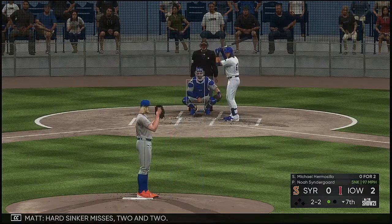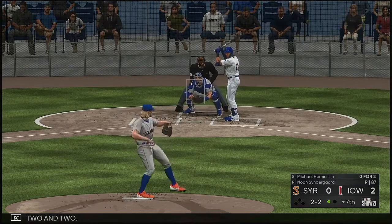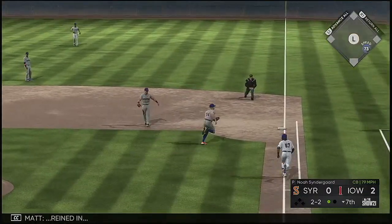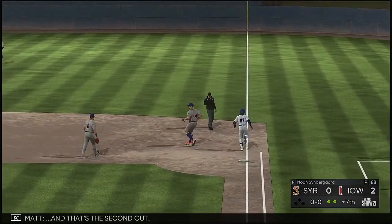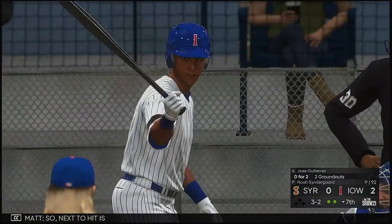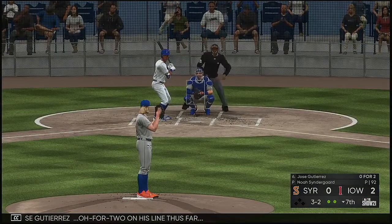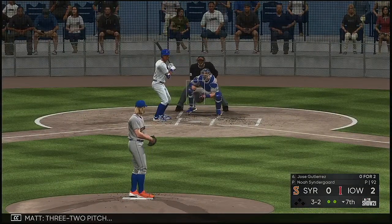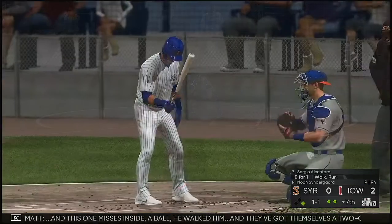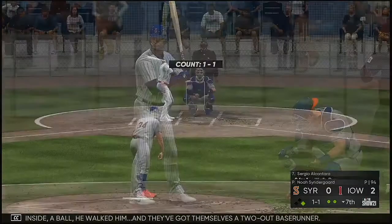Hard sinker misses, 2-2. This is on the ground over to first. Reined in. And that's the second out. So next to hit is Jose Gutierrez. 0 for 2 on his line thus far. 3-2 pitch. And this one misses inside, ball. He walked him, and they've got themselves a two-out base runner.